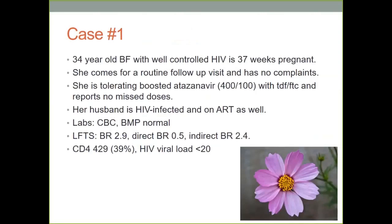Okay, so this is a 34-year-old with well-controlled HIV, 37 weeks pregnant. She's coming in for a routine visit with no complaints. She's tolerating her regimen. The standard regimen I use in pregnancy is boosted atazanavir and Truvada. She has not missed any doses. Her husband has HIV. He's on ART. Her labs are normal. She has an indirect bilirubinemia from her atazanavir, and her CD4 and viral load are good. The next day, because you do not have a point-of-care RPR test, her RPR comes back at 1 to 64.